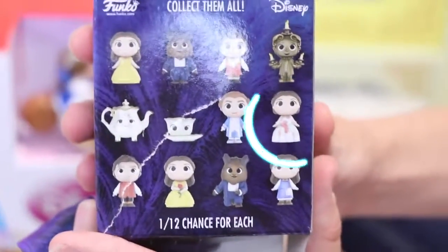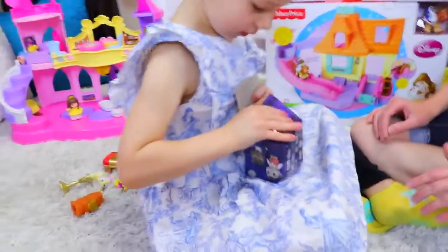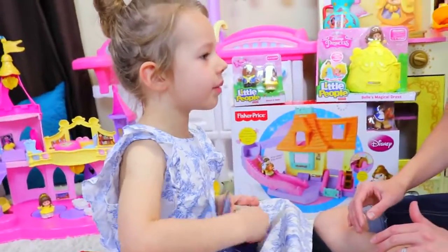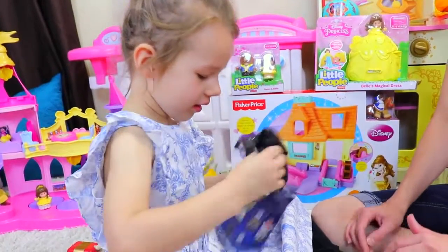And we're going to open this up. She really wants the Belle with the white dress. So let's see who you get. Hopefully we get her. We'll see. I kind of want the Beast. So, we'll see. We have Gaston. We have the Beast already. We do? Yeah. Oh, oops. Well, somebody has a better memory than I do.